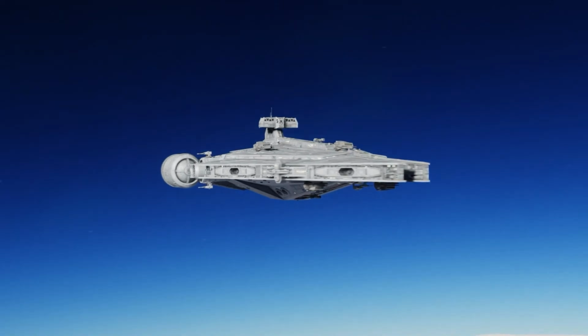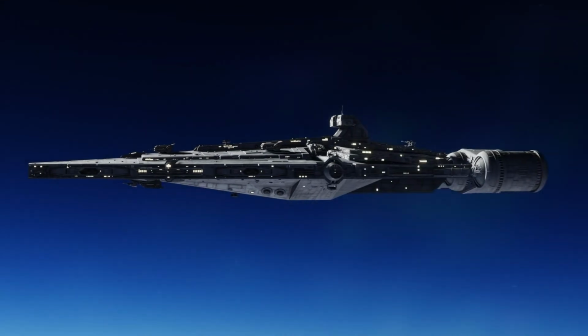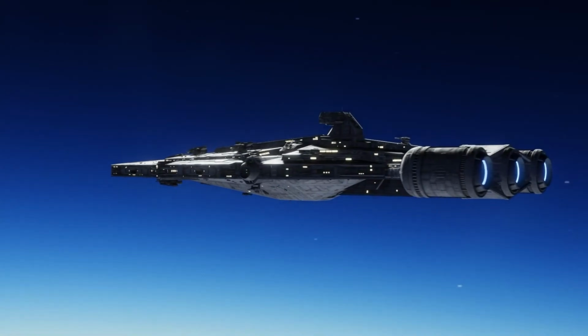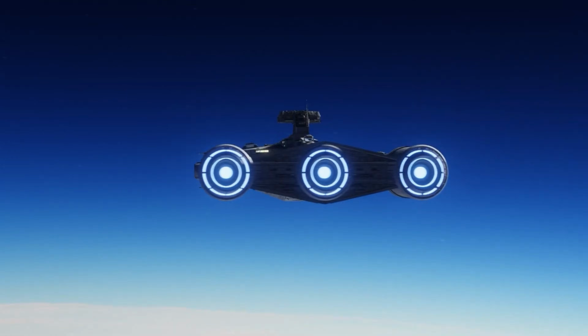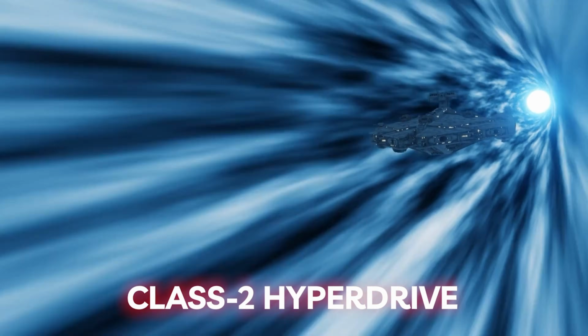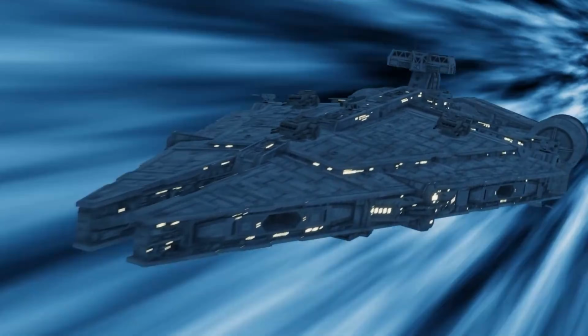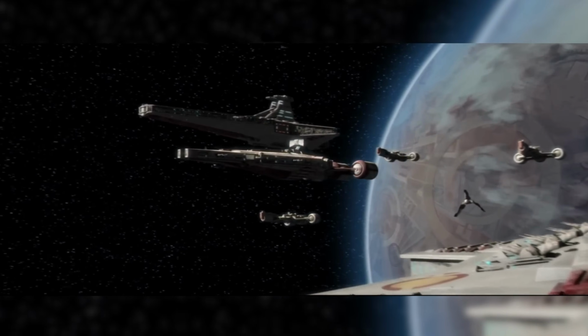Cargo is modest, usually in the neighborhood of about 1,000 tons depending on the configuration, which means you're not storing a lifetime of supplies, you're storing what the patrol schedule says you're allowed to store. Hyperdrive is a respectable Class 2 with a typical Class 12 backup, so it can chase, redeploy, and keep a tight leash on a sector without begging for an escort.